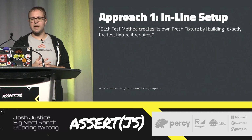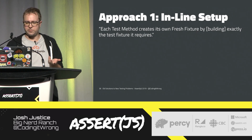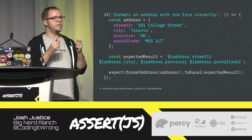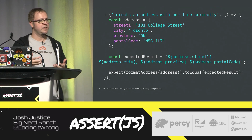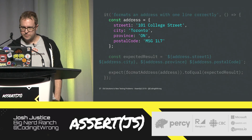So one is called inline setup. Each test method creates its own fresh fixture by building exactly the test fixture it requires. And that's pretty straightforward in this case. We can just put the data right there in the test. So this is certainly the least mysterious, because you can see exactly what the data is that's being passed in. But you could run into a situation where there's a lot of data that's needed, and so that could kind of clutter up your tests. So we can see another approach you can take.